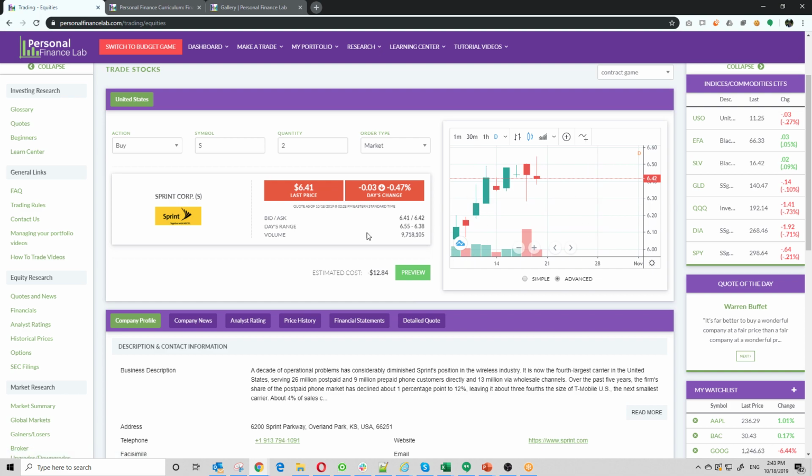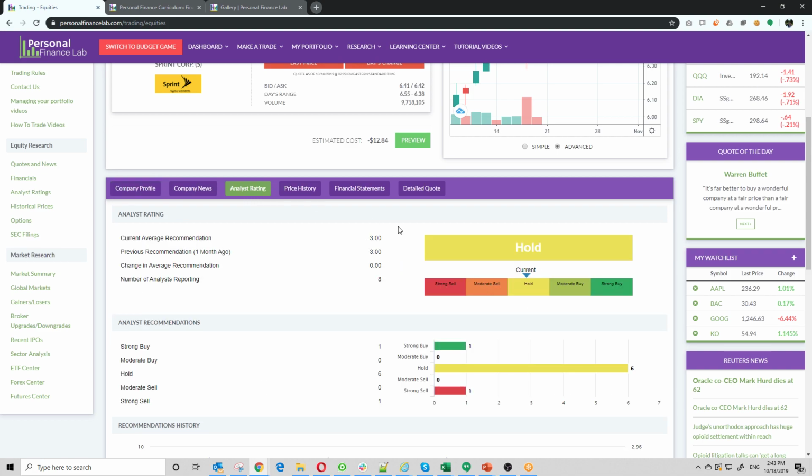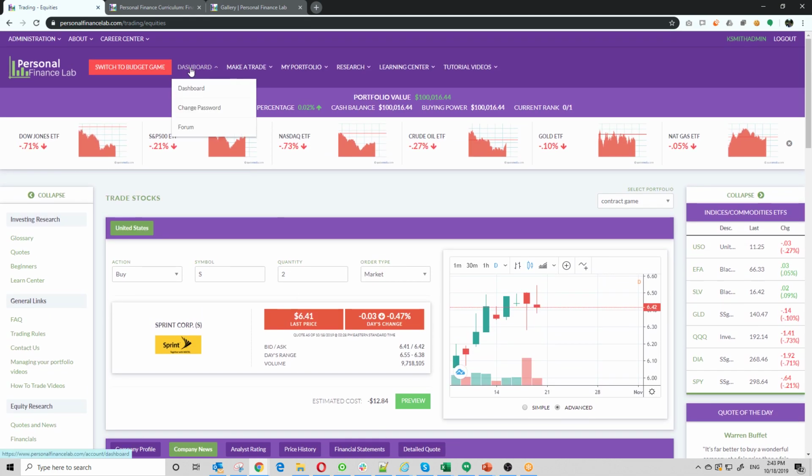Advanced charts that they can play around with. Company profile: who is this company, what do they do, what's Wall Street saying about this stock. They can see the financial statements, like the income statement, balance sheet, and cash flow statement. Company news, what's Wall Street saying right now. So there's a lot of advanced stuff here.